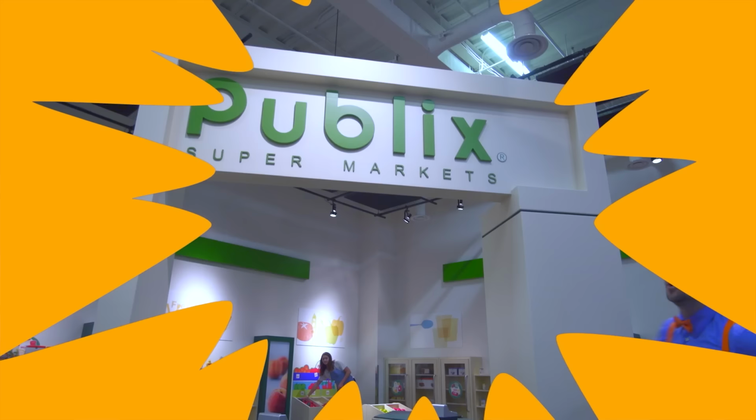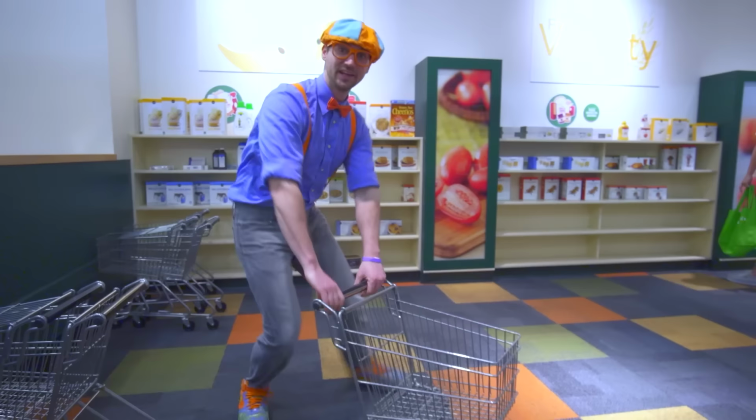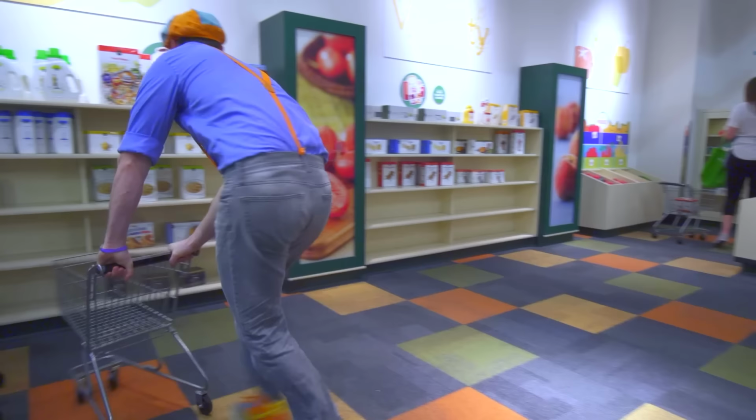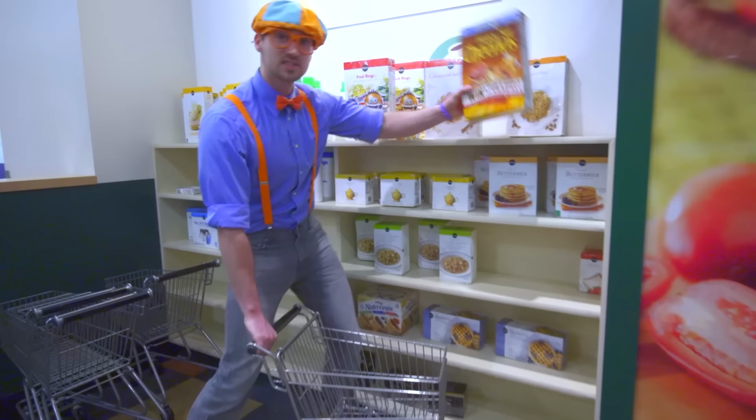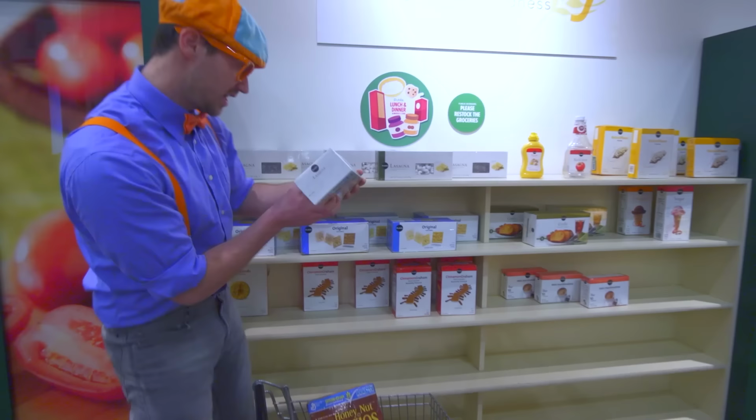Whoa! It's a supermarket. Come on. Let's get some groceries. First, we gotta get a grocery cart. Whoa! What kind of groceries should we get? Let's get some cereal. Okay. And for lunch, let's get some lasagna. Yum!